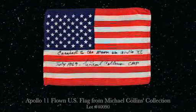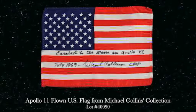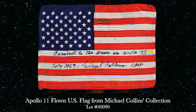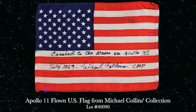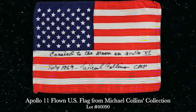Here is a 6×4-inch silk American flag that Collins has signed and certified, carried to the moon on Apollo 11, July 1969. Michael Collins, CMP. Any flag carried to the moon aboard the landmark flight of Apollo 11 is a strongly sought-after space collectible. For it to be signed by and directly from the collection of the crew member makes it even more rare and desirable.